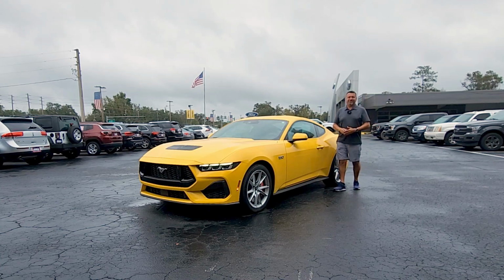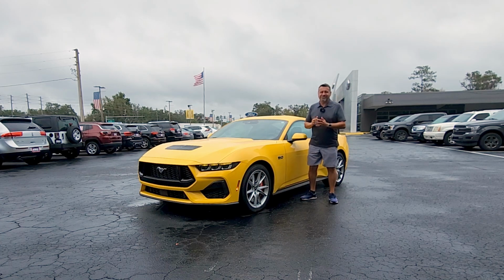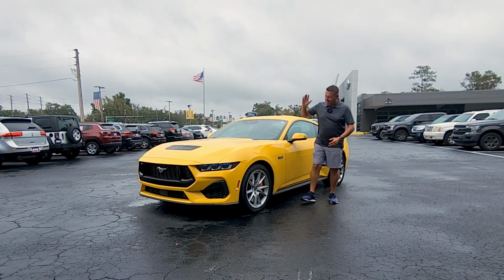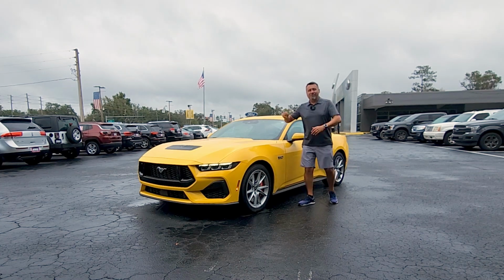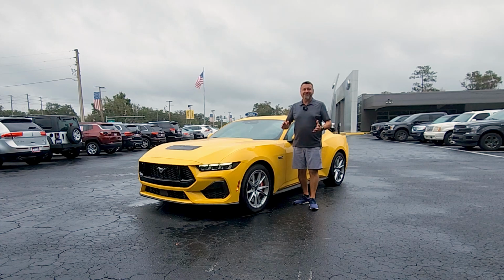This is the 7th generation of a Ford Mustang. Yes, Ford's been making them for almost 60 years. How exciting is it? It's very exciting, especially to see that we have, yes, a 5.0 V8, no electrification, and this particular one is a stick shift too. It doesn't get any better than that.